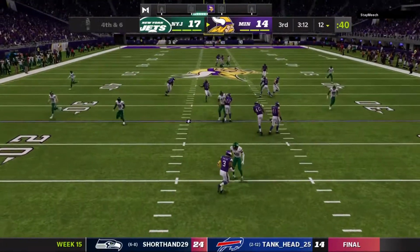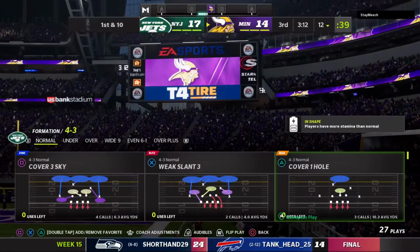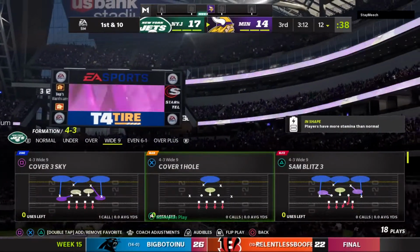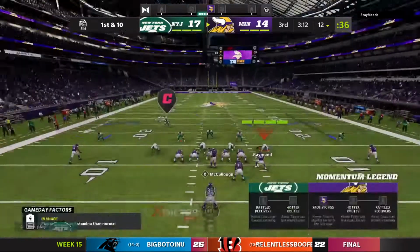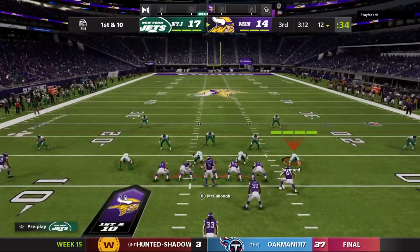And a fair catch called for and made at the 12-yard line. A 41-yard punt there with no return. And the Vikings will be backed up deep to begin their drive as they take over 1st and 10.